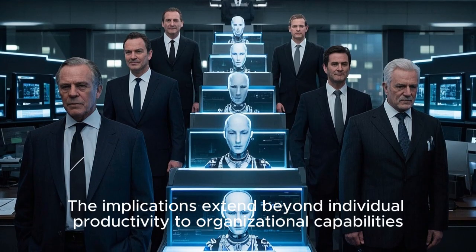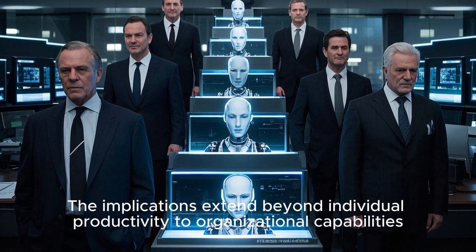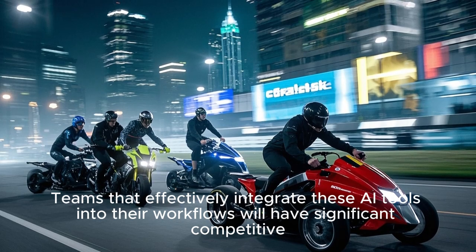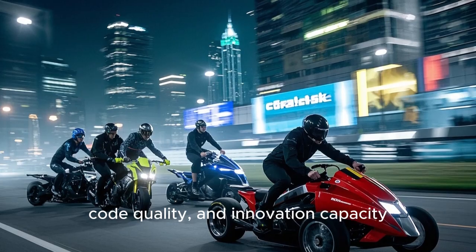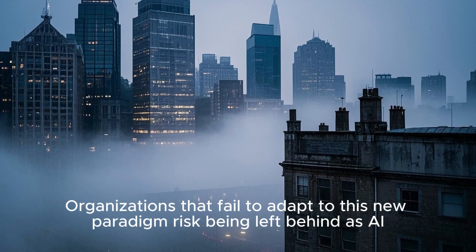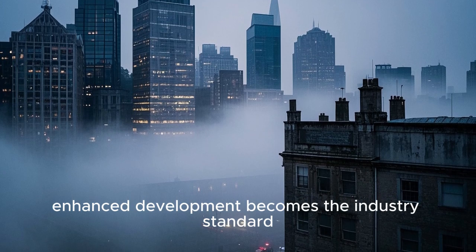The implications extend beyond individual productivity to organizational capabilities. Teams that effectively integrate these AI tools into their workflows will have significant competitive advantages in terms of development speed, code quality, and innovation capacity. Organizations that fail to adapt to this new paradigm risk being left behind as AI-enhanced development becomes the industry standard.